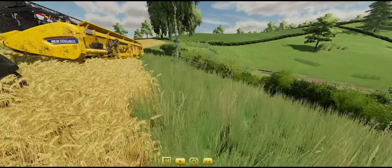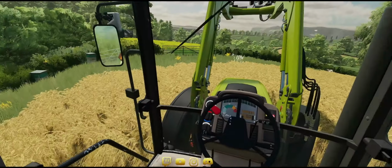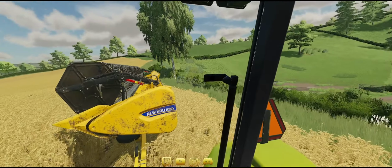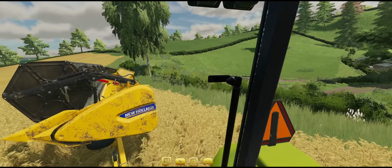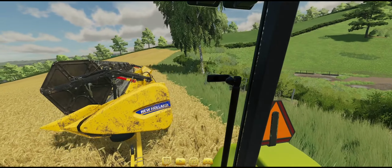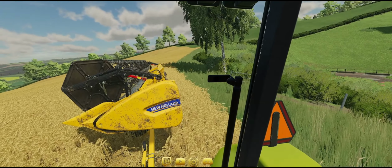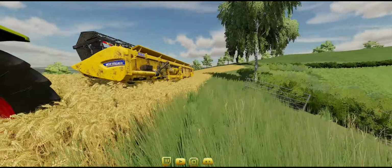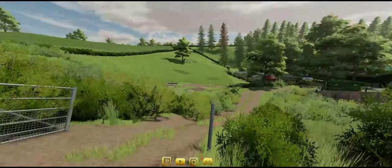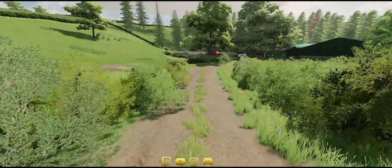See if that's lined up the way I want it. Not quite. Should be good there. Right, let's go and get the combine.